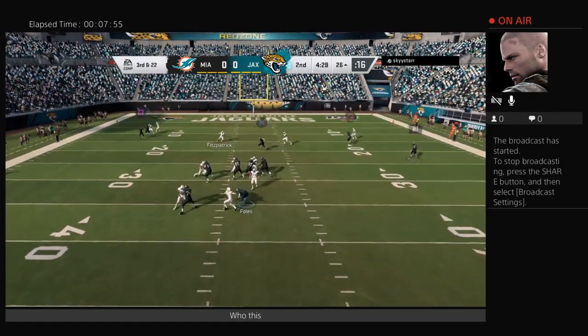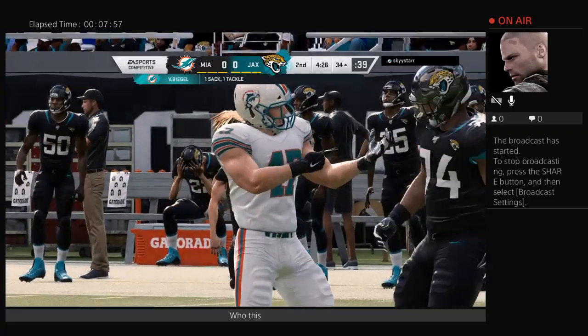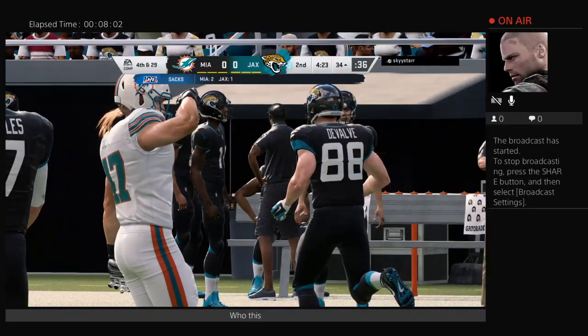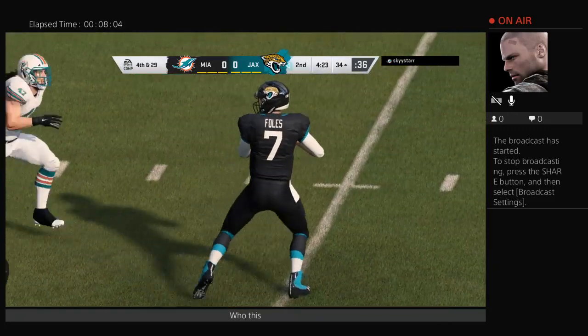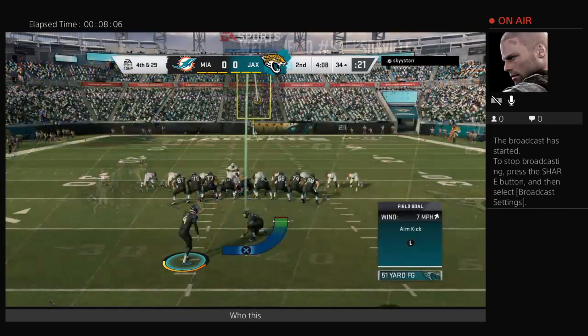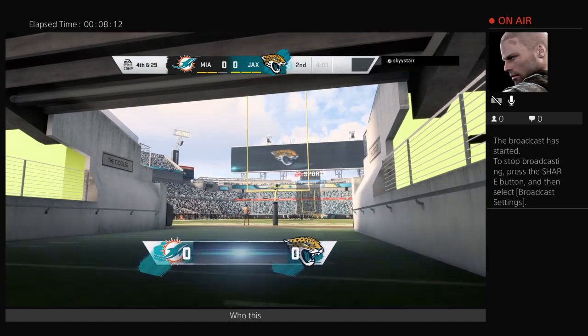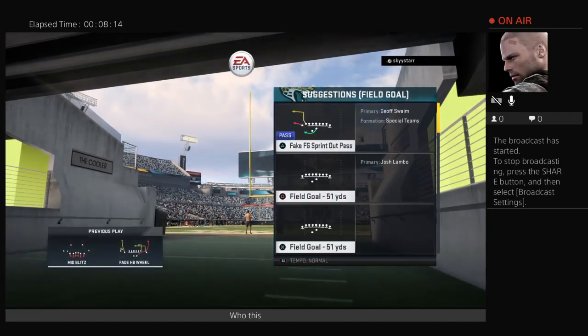Foles. Well, the pressure too great, and he goes down once more. Vince Biegel providing a little deja vu, back-to-back sacks, and now they're staring at a 4th and long. So on 4th down, Jags kicker Josh Lambo comes on. He's going to need a little mustard on this one. It'll be a 51-yard attempt.